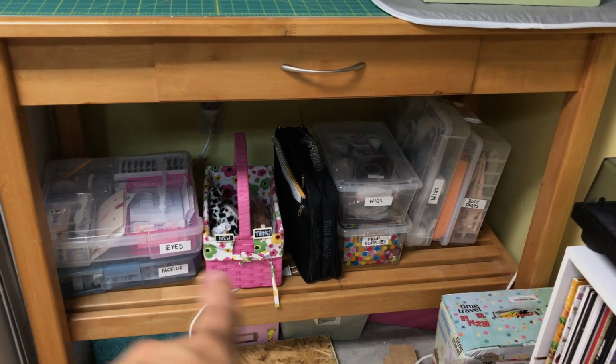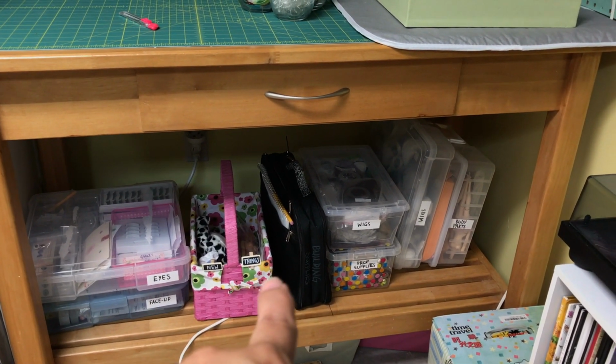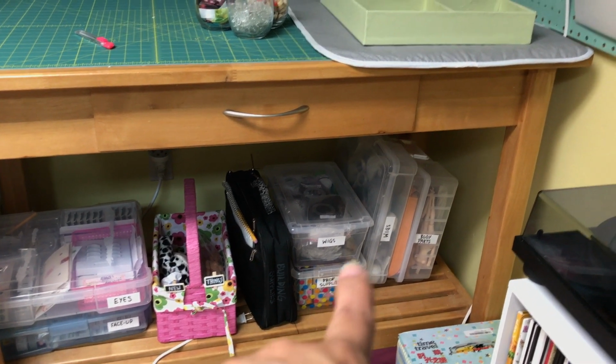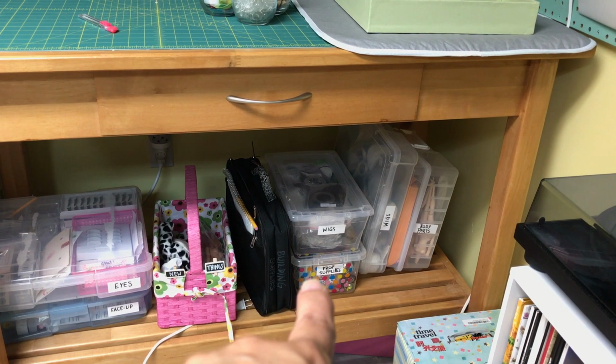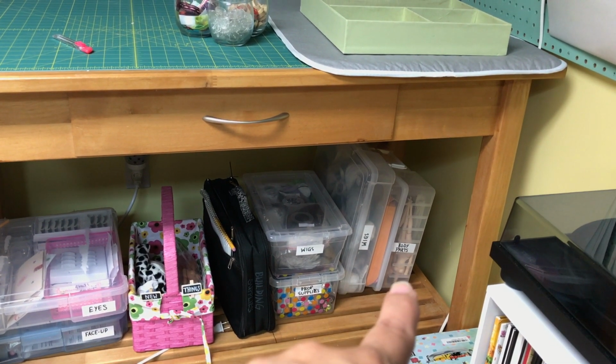I keep all of my customizing stuff under here, so I've got eyes, face-up, new things. This is a box of tools that I use for building, like building furniture and stuff, because a lot of my furniture I've made myself. Then we have wigs, we have prop supplies, so this is stuff for making props, more wigs and body parts.